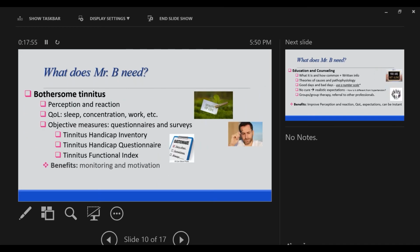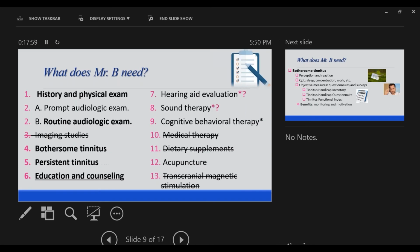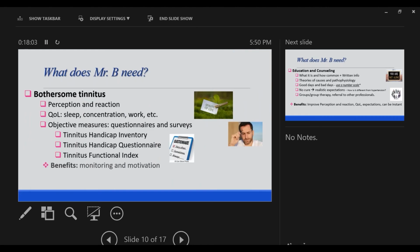So if I go to questioning him about his bothersome tinnitus, I'm going to go through my list here of what I need to talk to him about. How do I know how bothersome it is to the patient? If he just says, yes, it bothers me, that's not enough. You have to ask more questions. How bothersome is it? Because we're looking at the perception, but also the reaction to the tinnitus. That's what's going to show you how bothersome it is or not.